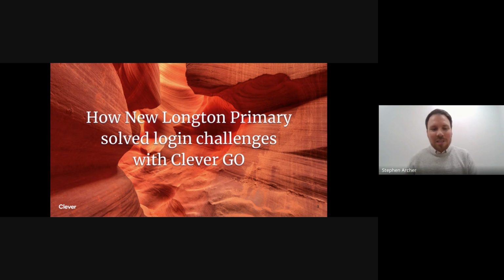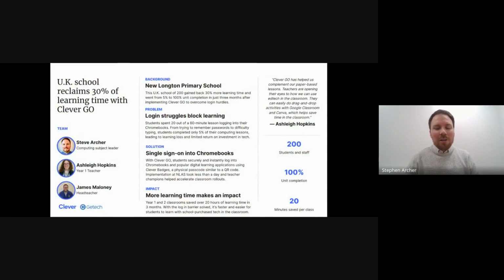They got the Chromebook trolleys into the classroom, handed them all out, and then they've got this 20-minute process of making sure everyone's typed in the password correctly, going around looking over the shoulders, checking that the children have typed it in right. Have they put caps lock on? Have they put caps lock off? Have they put a space at the start? So I'm sure many people listening to this might be able to relate to that kind of problem.